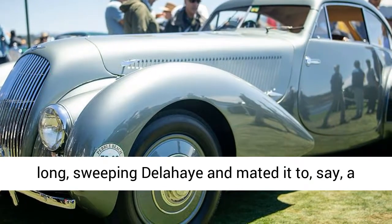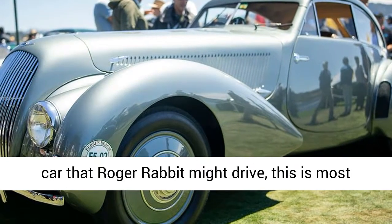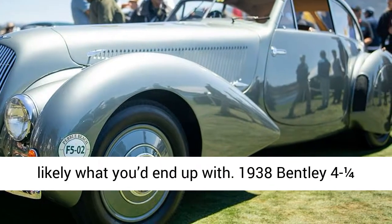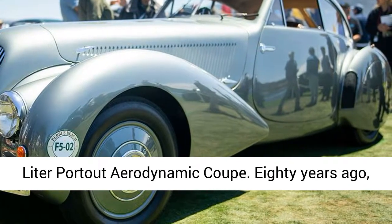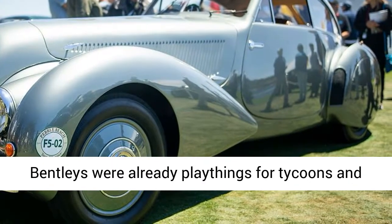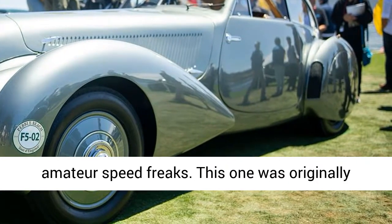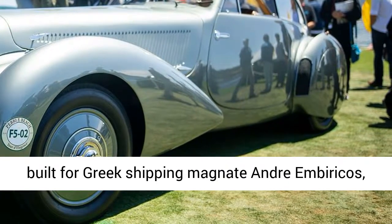1938 Bentley 4 1/4-litre Pourtout Aerodynamic Coupe. 80 years ago, Bentleys were already playthings for tycoons and amateur speed freaks. This one was originally built for Greek shipping magnate Andre Embiricos, who immediately sent it to Germany for testing on some newfangled thing called the Autobahn.